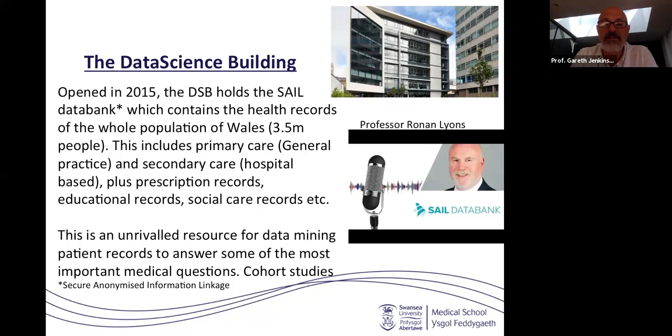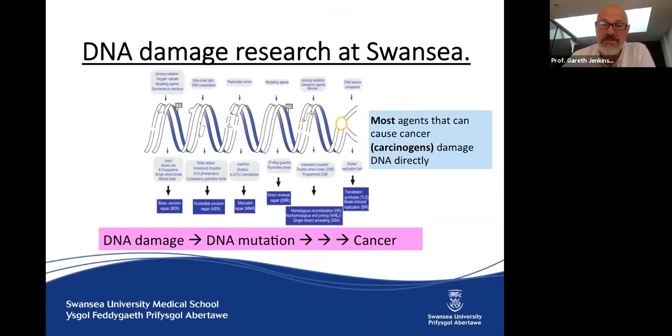But far more important is the ability to combine all those patients together to create cohorts of patients with similar conditions, undergoing similar or sometimes different treatments, and then monitoring their health outcomes in real time going forward. And so this is a really important resource for health informatics research. And the picture in the slide here is of Professor Ronan Lyons, who was really the architect of using this kind of platform to drill down and mine the data for all kinds of different health outcome purposes. And he is one of the leading international lights in health informatics, and he presides over the SAIL databank at Swansea.